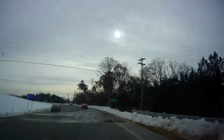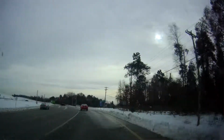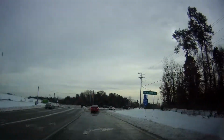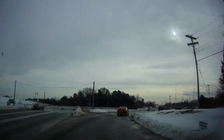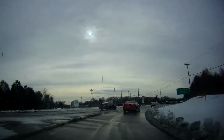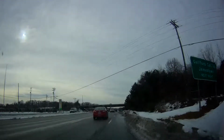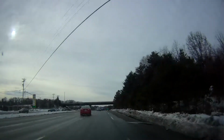Good job, Volvo. You used the blinker. Okay. This is called, I believe, a contraflow ramp or something. But why are you stopping? You need to get up to speed, honey. You're going to get rear-ended. Oh, I see why, but still. You need to get up.